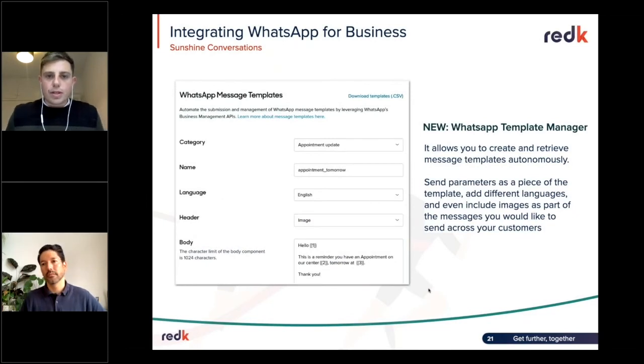Within the WhatsApp for Business space, of course, as Hideki's mentioned, they've enabled us to create templates, which can have set parameters and, of course, allow us to set different languages, which really helps us tailor that experience to who we're speaking to and really making sure that we're not creating a one size fits all. We're being flexible for all of our customers.